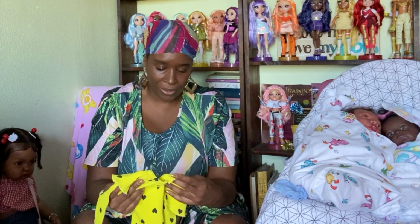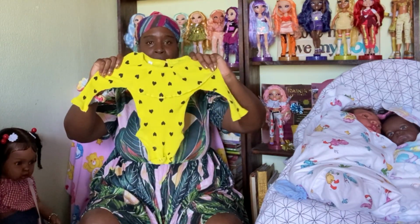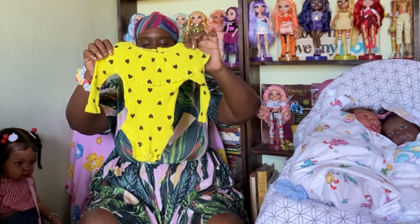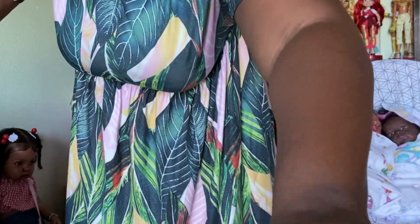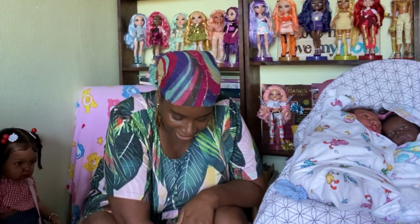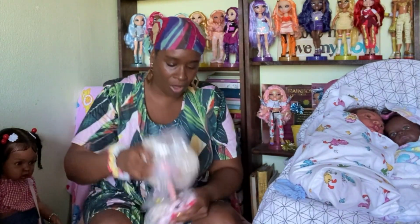Ooh, what's this? This is cute. Black and yellow. Black and yellow all in one. There's a black and yellow all in one, guys. This is so cute. Ooh, my battery's gonna die. So let me just tap that off. Let me hurry up because my battery's about to die, guys. I don't want my battery to die before I'm finished. So let me hurry up so I can charge my fan. Let's get these pieces out.